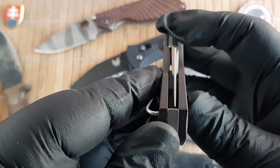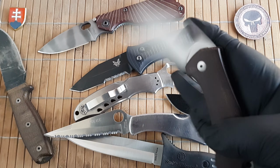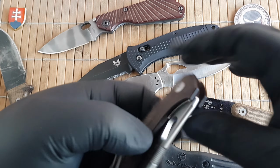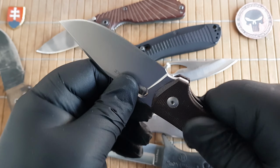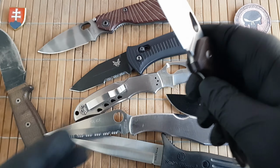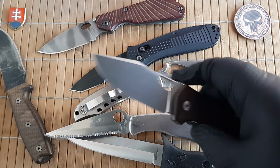I probably need to tighten it a little bit more because it's a little bit off-centered, but yeah, it's really smooth. I like to have it on the smoother side, so it opens without any problems. Yeah, a little bit of play is because the pivot is loose, but yeah, I can highly recommend these.